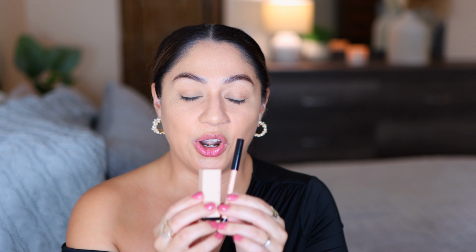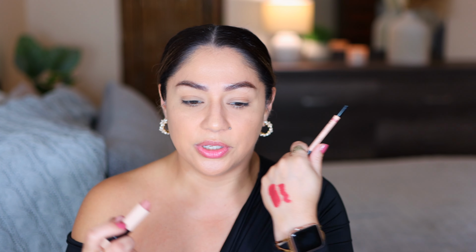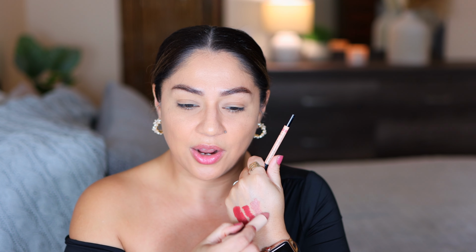So here we have the My Dream lipstick and lip liner, and whenever I'm wearing these two right here, you guys always compliment me on my lipstick. You guys always want to know what I am wearing. I absolutely love the packaging for this one as well. I mean, it is definitely not going to be the same.